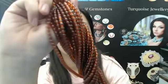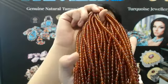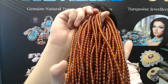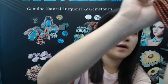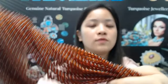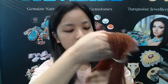Okay, let me show you the details of these garnet beads. The stones are 100% natural and genuine garnet beads. They can be used for jewelry making. And normally we sell by strands. If you want to get a quotation, you can let us know how many strands you want, and we can send you the quotation soon and let you know the price.